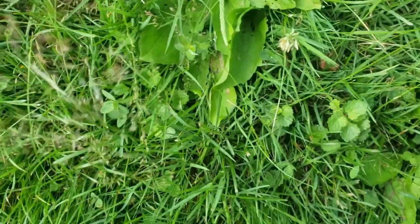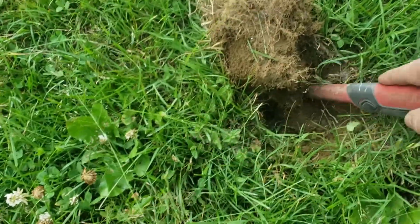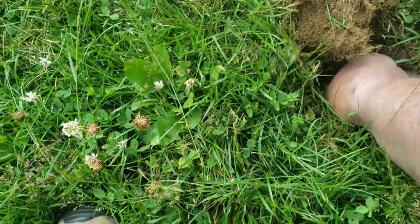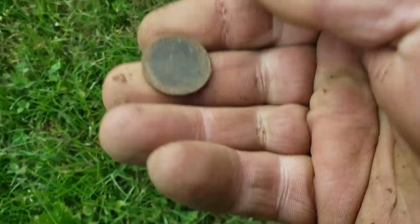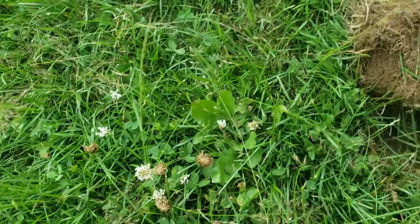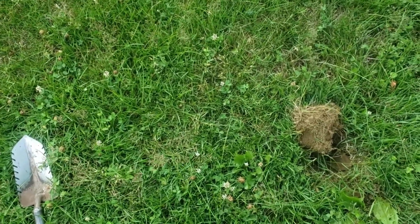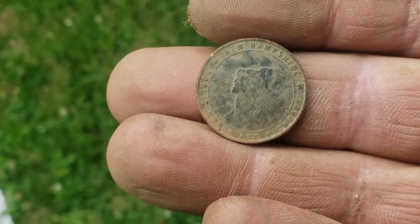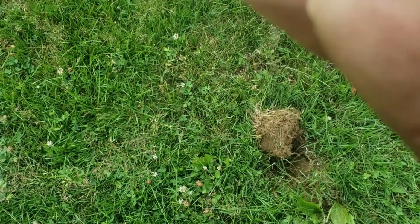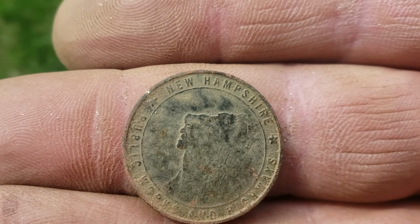This grass is nice and plush today in the rain. Ooh, must be right in here too. There it is. Turn this pinpointer off real quick. Okay. What we got? That's not a penny. Looks like a token. Looks like the Man of the Mountain, New Hampshire Public Works. I don't know what year they did these, but it's a picture of the Man of the Mountain before it fell. That's pretty sweet. I'll take that over a penny any day. Awesome.